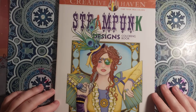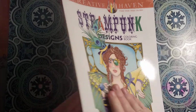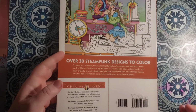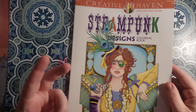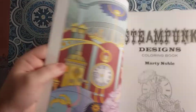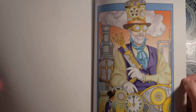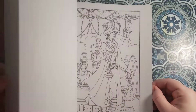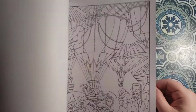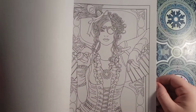Next one I have here is Creative Haven Steampunk Designs coloring book, and this one's by Marty Noble. So this one's different than the fashion one that I just showed you. If you're looking for these, there's two different ones on the Amazon. And there's Dude. We like to see guys. A couple guy and girl images in here. Fun for Valentine's Day.